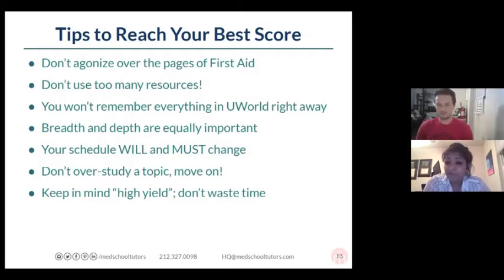Again, it's important to go over the topics that you don't think you're comfortable with, but do not spend too much time over-studying them, because you need to know it, but you also don't need to spend 2 days on it and ignore everything else. So that's something you need to remember. And as we already mentioned several times in the last few slides, your schedule is fluid. It will change and it has to change. So you just have to change with it and accommodate accordingly.